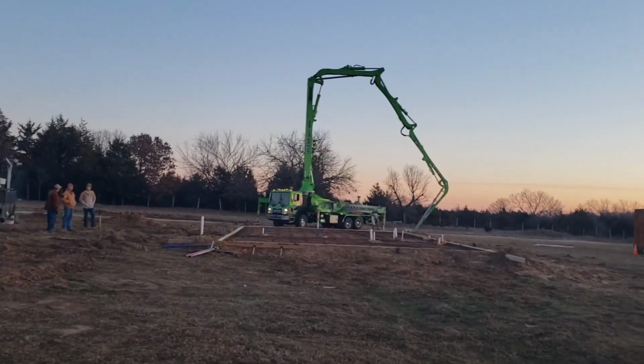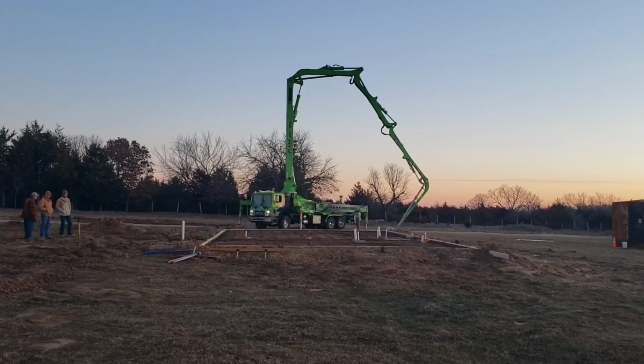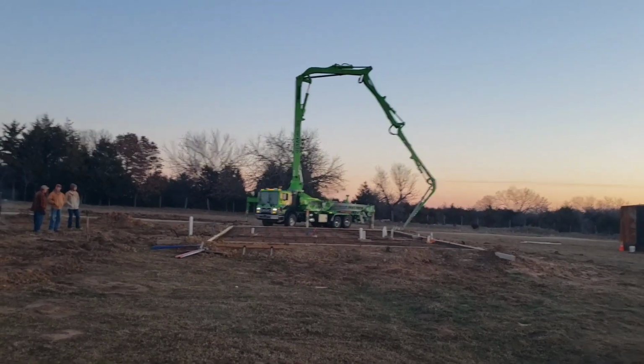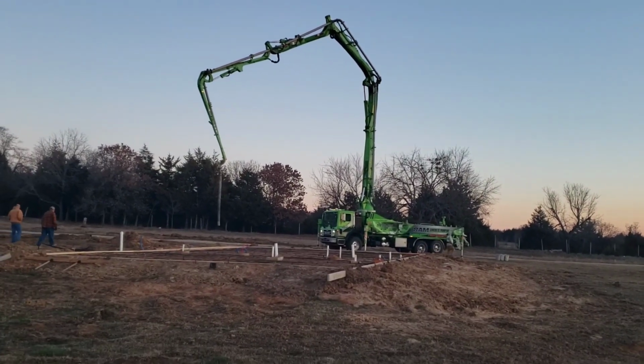Well, good morning. That's a pump truck. The boom thingy on it, or I'm not sure. Okay, what is it? What is this saying?